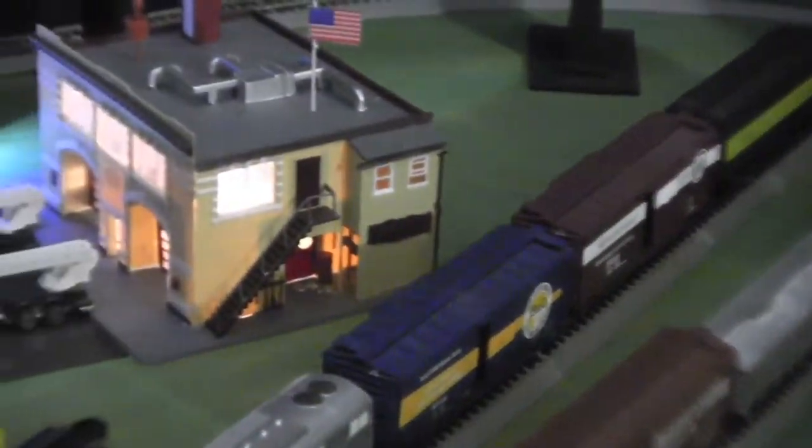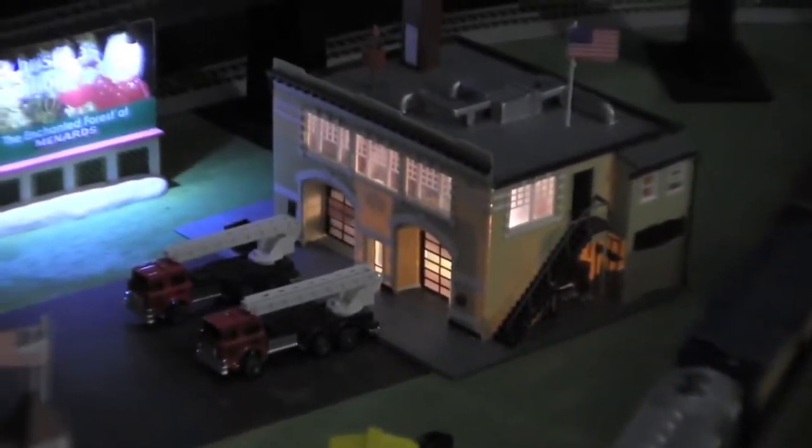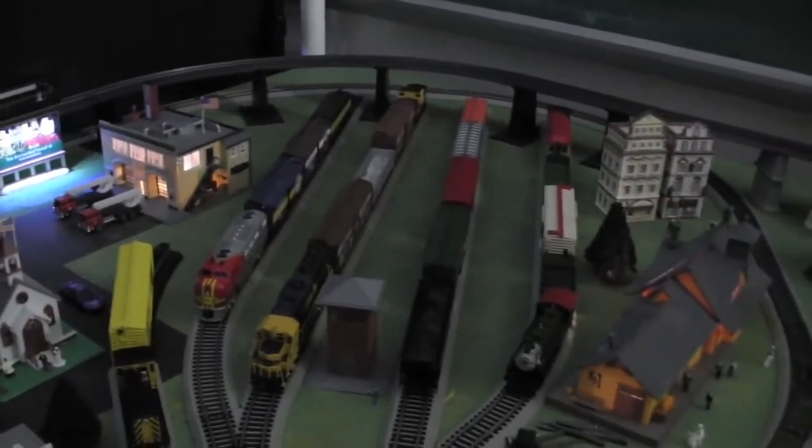And then we have next to that our little fire station. And in the fire station, we have two trucks. As you can see, two fire trucks there. There's our connectivity to the tracks here for our train barn. This goes all the way around.